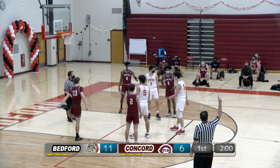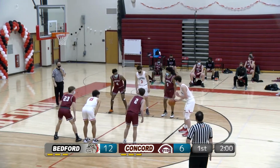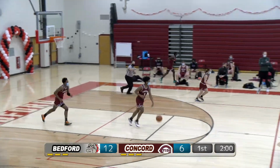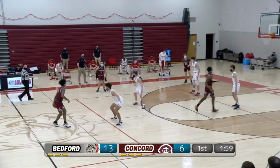Zimmerman gets the first to fall. We'll go to 12-6 with 2 minutes left here in the first quarter. And he finds the second as well, with a true swish. And Mabata Aboro will bring it up court.